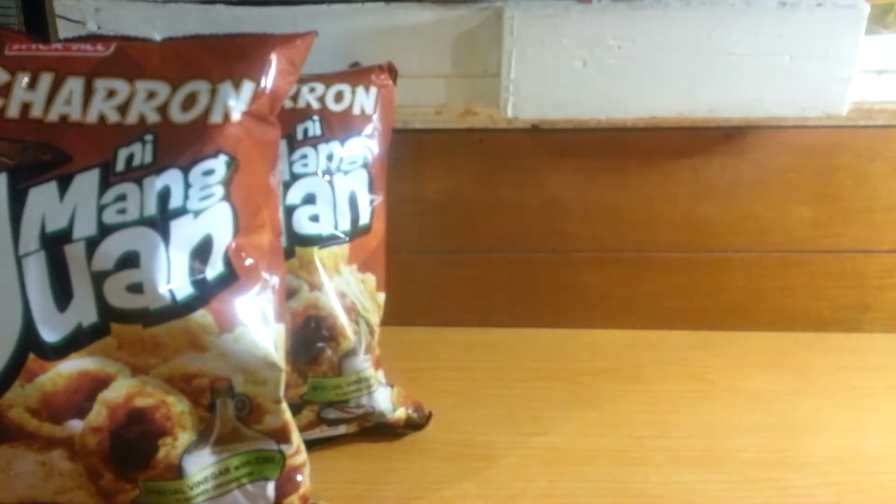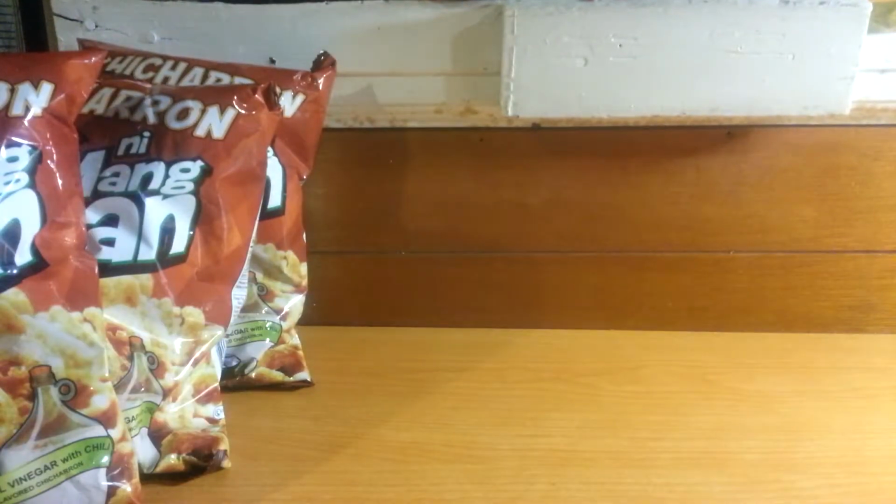We'll probably do a little video of how we're gonna condense these into smaller portions for storage. So we've got 3 bags of those. Those were just over $3 for that. And we've already made one recipe using these, and we're probably looking to making some more in the future. So that was the first item.